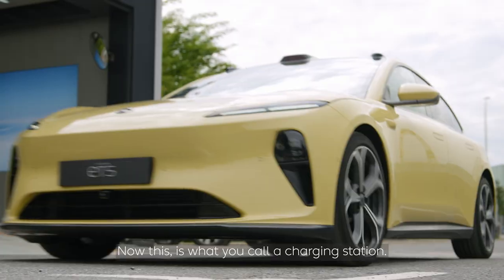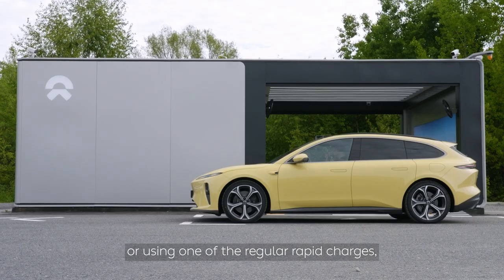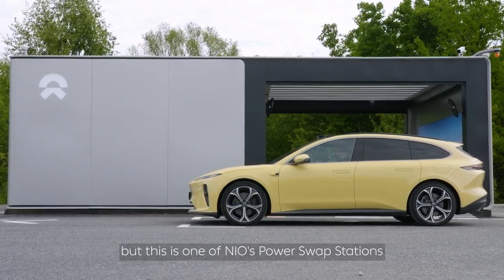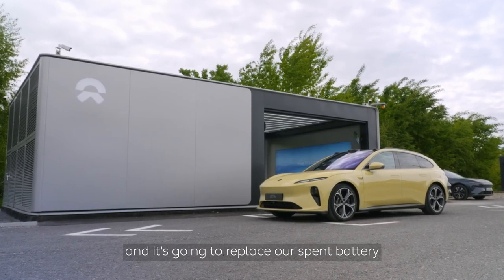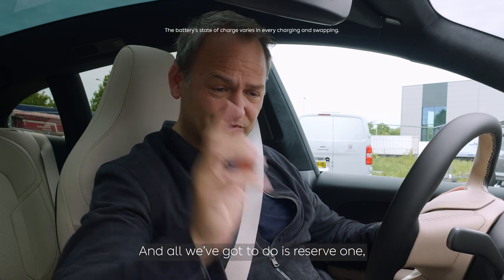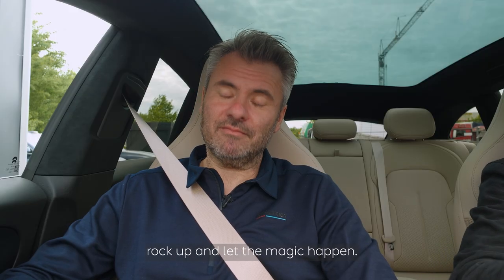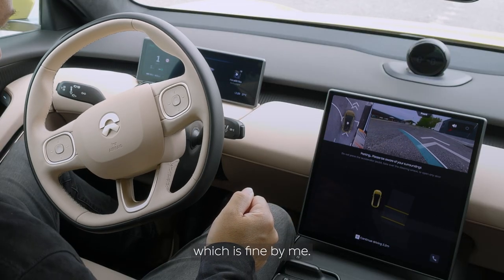Now this is what you call a charging station. Of course, you can charge your NIO at home or using one of the regular rapid chargers, but this is one of NIO's power swap stations, and it's gonna replace our spent battery with a fresh, fully charged battery. And all we've got to do is reserve one, rock up, and let the magic happen. And the car will even drive itself in there in autonomous mode, which is fine by me.